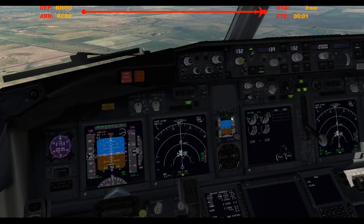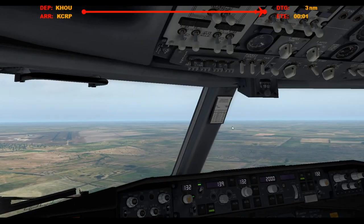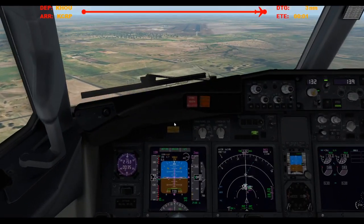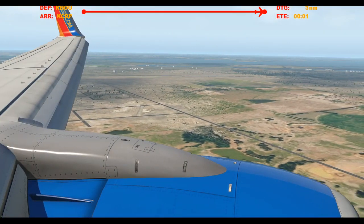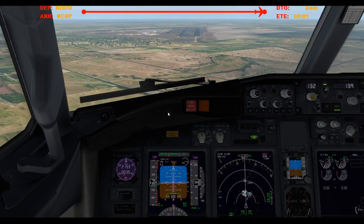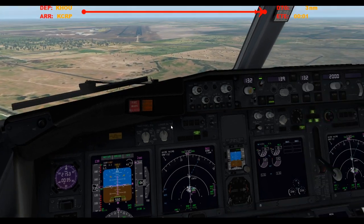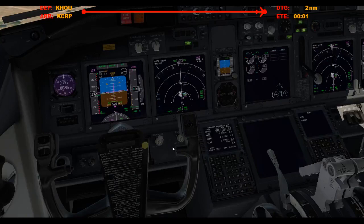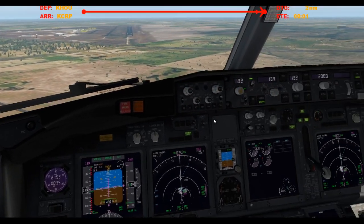Brakes armed, auto brakes 3, flaps 30, green light gear down, 3 green, landing lights are on, cabin's notified, and we're clear to land. Man, we only took off 35 minutes ago, that's insane. Alright, what is the go-around altitude? 2,000, so that is set.